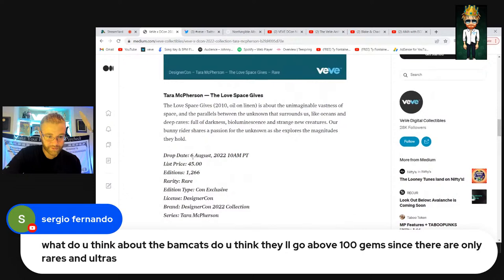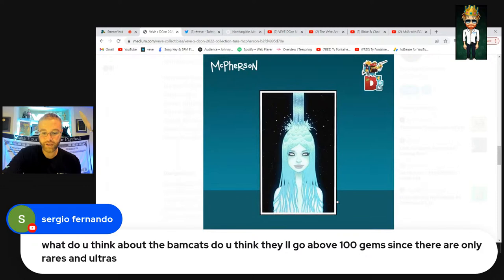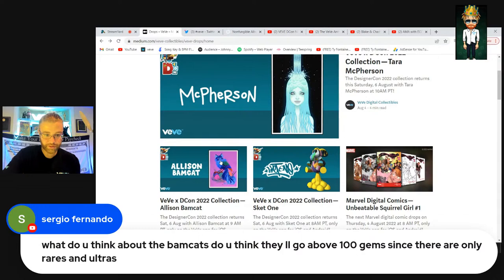I think Tara McPherson's art's going to do pretty well. Maybe this one struggles a little bit just because of 1,200 editions, but I think this one's going to do really well. If you get lucky and get the crystal waterfall later today, this is going to be a big one, I think. I mean, it's not going to be thousands and thousands of dollars, but I think you're going to have a solid come up if you buy it for 45 gems. One, I love the art on it. And two, it's just super limited. 666 editions for that piece.